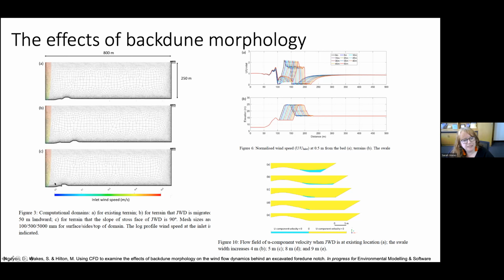And then in C, it shows us what happens if we alter the slope of John Wilson Drive. We saw that John Wilson Drive has a slope of about 30 degrees. What happens if we change it from 0 to 90? What happens to the flow? So on the right, we see what happens, first of all, if we change the width of the swale.